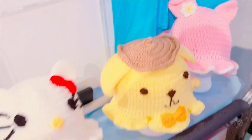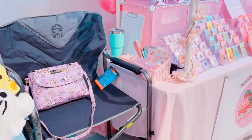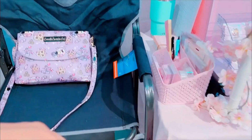My mom's been working on some crochet bucket hats. Aren't they cute? I love them so much. And then I have my shirt over here. Next is where I'll be sitting. And then this is the pink table. I do need to fix it a little bit, but basically this is my setup.